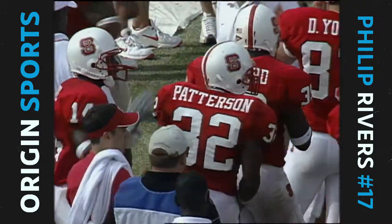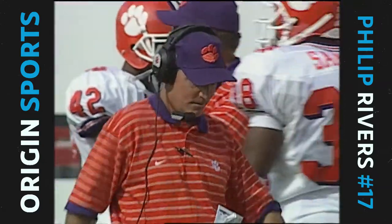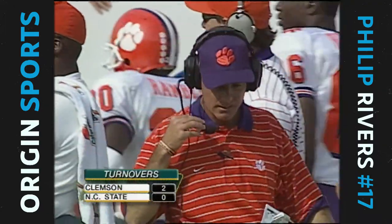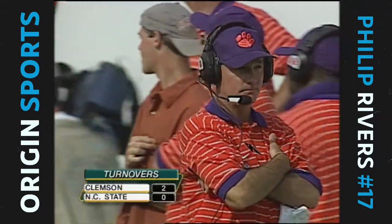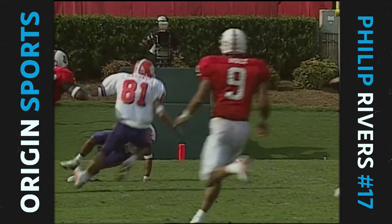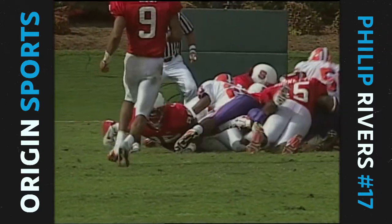Julius Patterson comes up with his second fumble recovery of the day. The first set up a touchdown in the first half, which was NC State's second touchdown of the game. And let's see what this one will set up. They'll set up shop at the 39. Bowden said, come on, guys, learn how to finish a team. Here's an excellent return, man. Ball goes right down the pipe, and then the fun starts at the bottom of the pile.